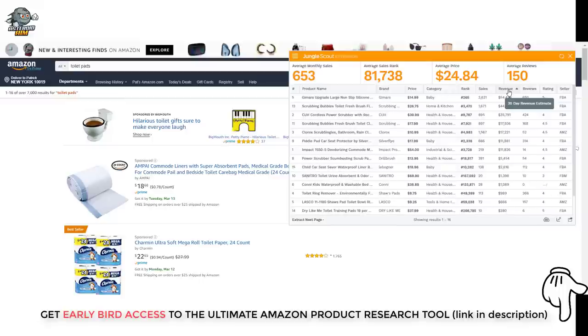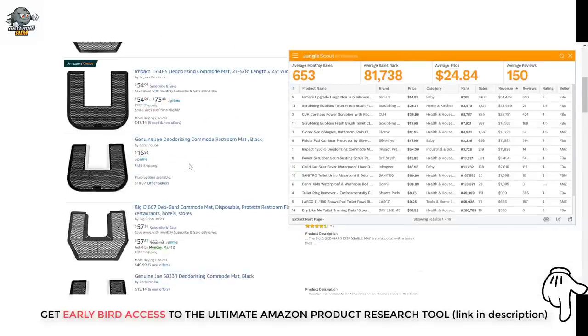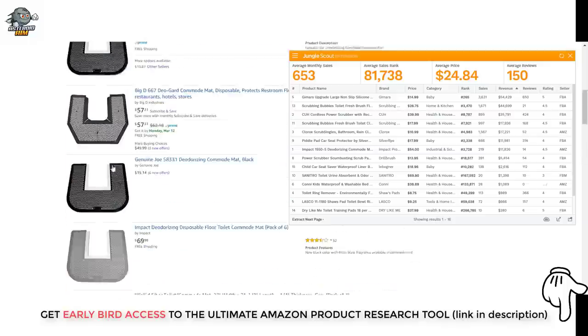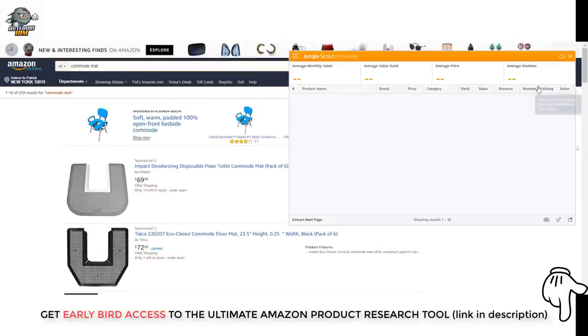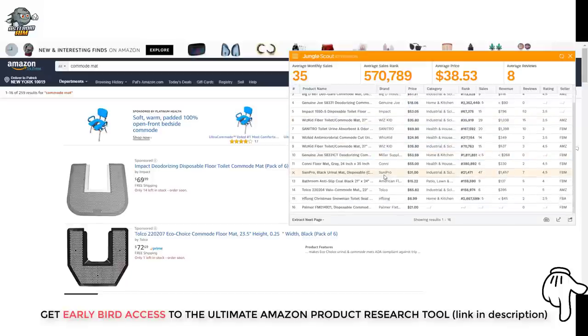Come on, ranking revenues. 44 and 21, I like that, obviously. That's a brand name, so it's not really relevant. Commode mat, that could be something. Never heard of this. That goes around that. I didn't know there was even a name for that. Let's see. Huh. At $54, that must be pretty good margins, I imagine.